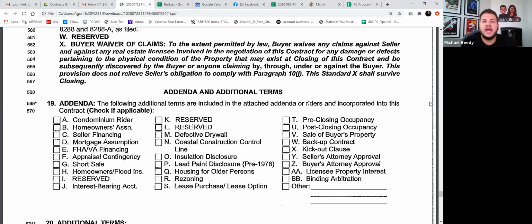If you're using FHA or VA financing, you must use the FHA VA addendum. It's absolutely a requirement. If your intention is to use an appraisal contingency, right? So let's say that this is on a jumbo loan, it's on a loan that's going to have a 20% down, and you still want an appraisal contingency, then you would check addendum F, right?